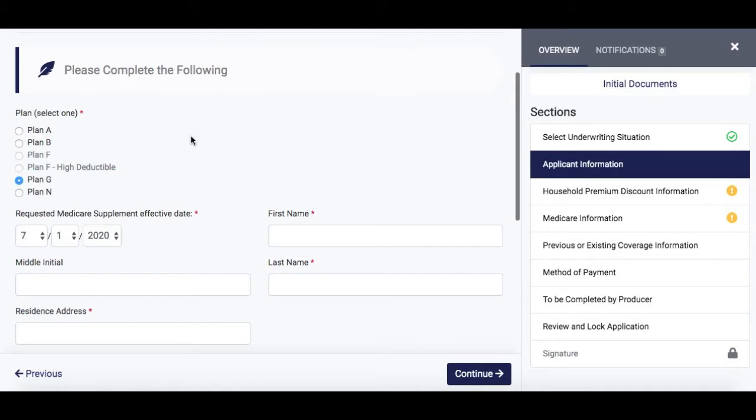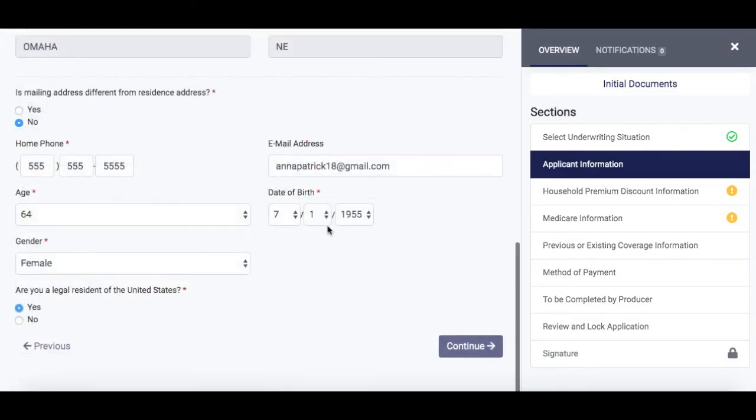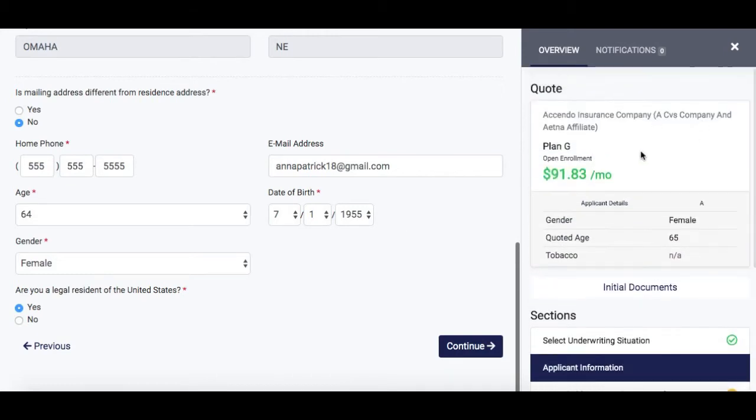So I'm going to go through here start to finish and start completing the applicant information. Once I have gone through that applicant information, if I were to change the age or change the date of birth over here, it would automatically update my quote information. So if I did quote something that was different than what I am initially running, it will go ahead and update all that information here for you. So after I'm completed with that section, I'll go ahead and hit continue.